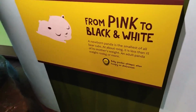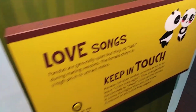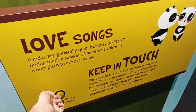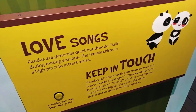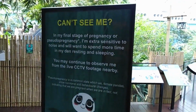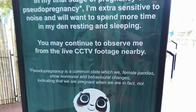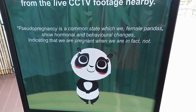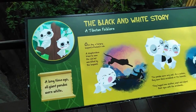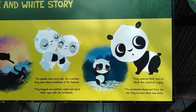Did you expect a baby to make baby noises? I didn't. I guess they like to sing too. So apparently if the female panda thinks it's pregnant, then they just kind of hide it from public view. I don't know. I think Cha Cha is missing in action, but at least we saw one or two.